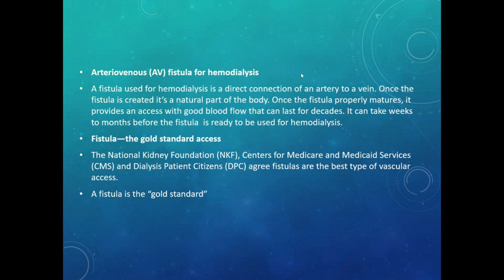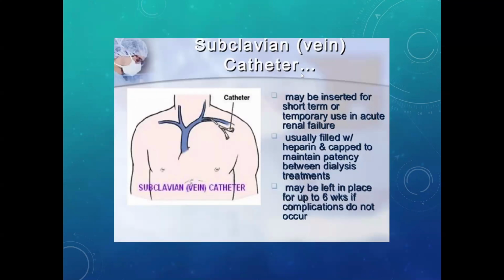But remember, this is our gold standard. That's what we want in the National Kidney Foundation. If you're going to be on dialysis, it's going to say, hey, what's the plan? You're getting a fistula put in. Because this type of catheter can only work so long and would have to be removed. It might be 3 months, it might be 4 months, but it's not going to be able to stay in forever. It's going to create an infection.